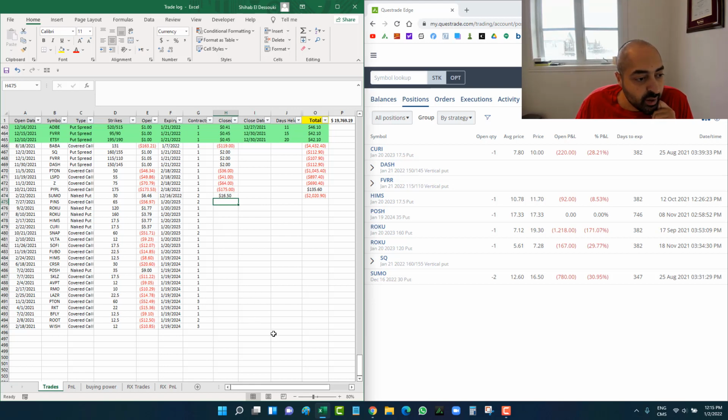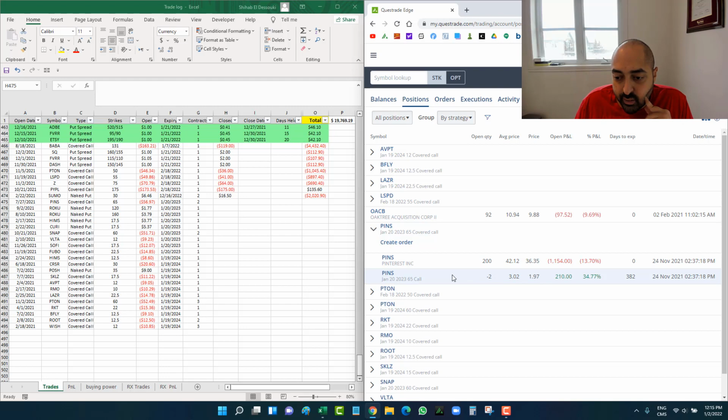Pins is in my RSP. All right, pins. Damn. So let's say this call option expires worthless. I'm left with the shares at 36. Very sad. All right, so minus 36. That's $4,000 of unrealized loss.